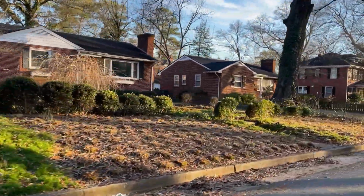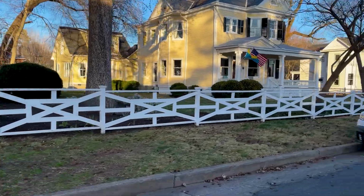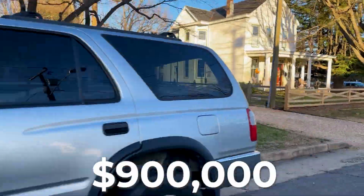You can buy a condo here in the mid 100,000 range, whereas on the other end of the spectrum, one of Richmond's most beautiful old homes sold this past year for almost 900,000. Of course, we have to talk about pros and cons. And again, I'm biased. The fact that I live here means I see a lot more advantages than disadvantages to living in Forest Hill.